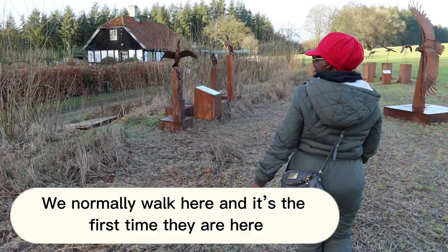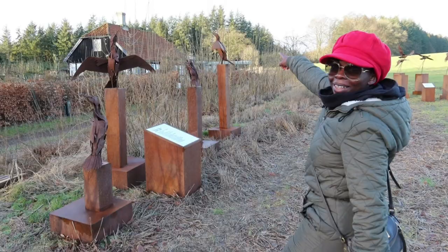And out there lives a guy. Look at the beautiful house over there. Yes. Typical Danish old houses.